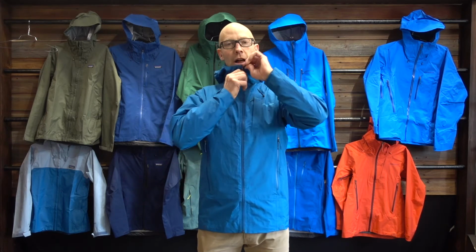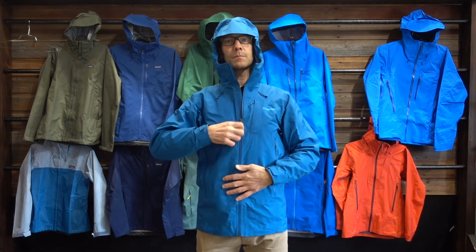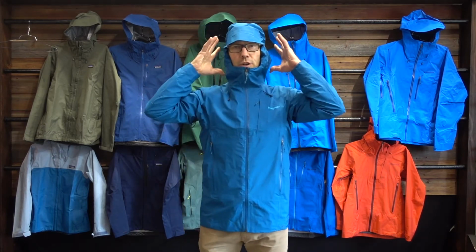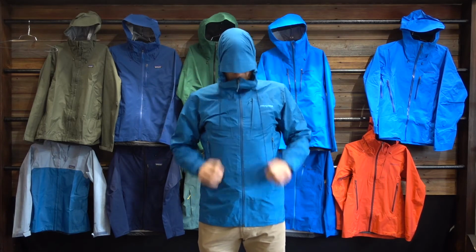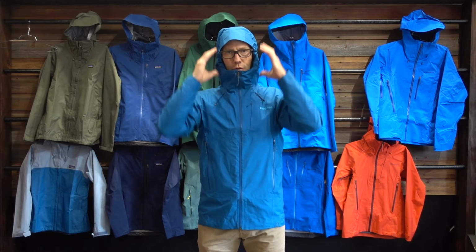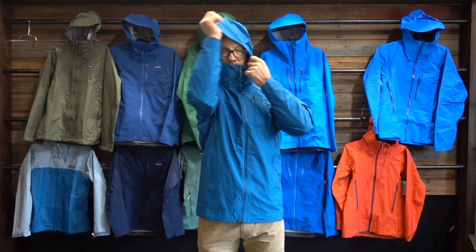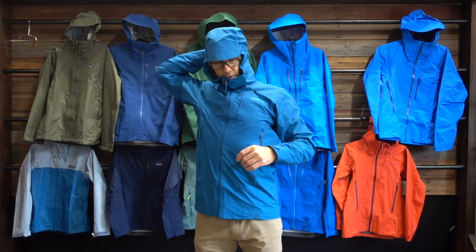They all have hoods with a little laminated brim and with cords to cinch up. If it's windy and you want to pull the hood tighter around yourself, you can pull that cord there, and then these cords here, which can help bring the helmet or the hood down closer to your head or around a helmet. And then they all have captured cord locks here to loosen them up again once you're done with that.